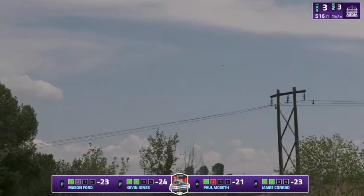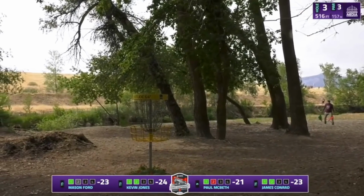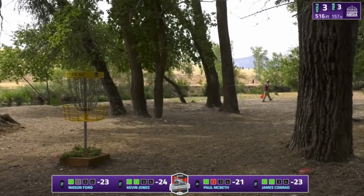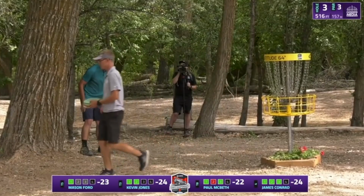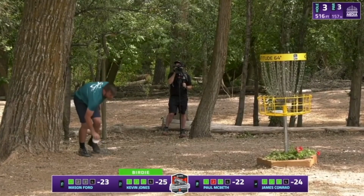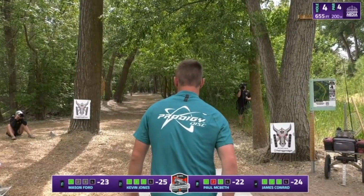Much different day for this hole. Got the tailwind, so I'm going glidey D2, mashing a hyzer, putting it way up there because... Oh, my gosh. I didn't actually see this. This is my first time seeing some of these shots. That's unbelievable, Kevin. I love it. I love it, man. 5-16 to go turkey to start your 4th round at Worlds.